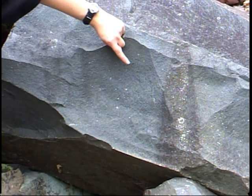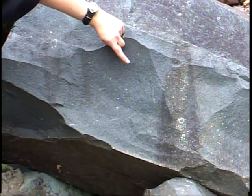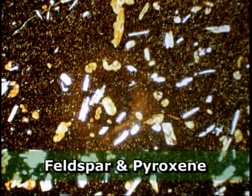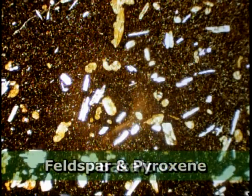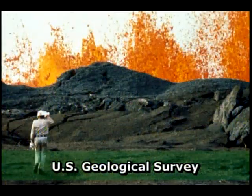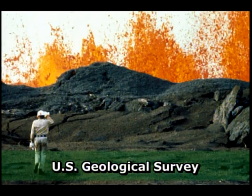Lava flows are fine-grained as the liquid magma cools fast, generally not letting crystals grow very large. When we look at these rocks under the microscope, we see they are made of minerals like feldspar and pyroxene that are high-temperature minerals typical of lavas. This particular type of volcanic rock is a common one called basalt. Geologists can study basalts forming now in lots of places, such as Hawaii and Iceland. So we can recognize these rocks easily when we find them in areas that are no longer volcanically active.